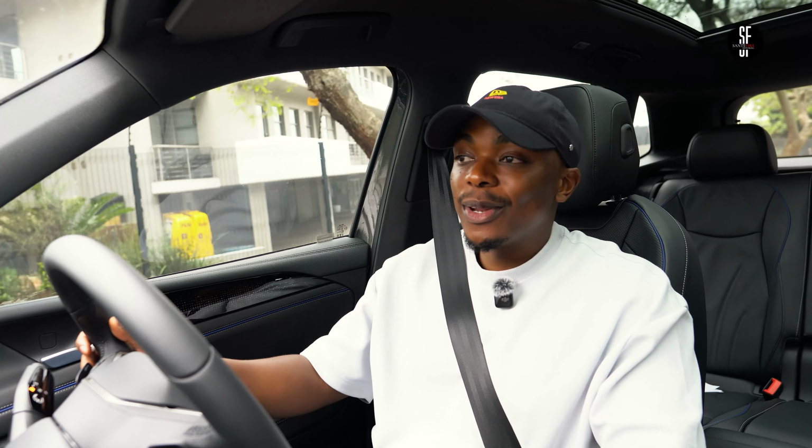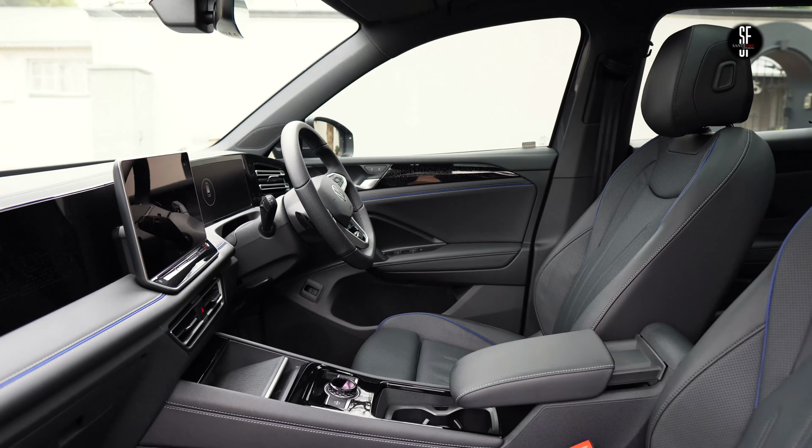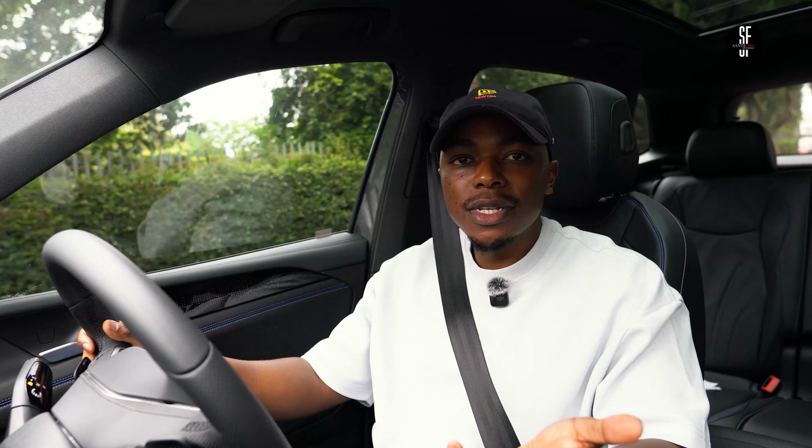The weather's absolutely horrible today, but that's when I come to appreciate the features that I spoke about in this review. Stuff like the steering wheel heating, the seat heating, climate control functionality. It all comes to work together to give you a comprehensive solution.